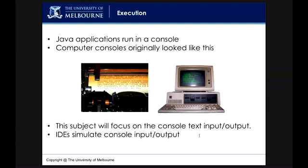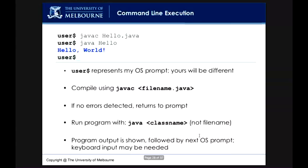So that essentially for us, it'll be the console or the output of the IDE. Excuse me. So this is just reviewing what I've just shown you in practice. Again, you'll have your own username or whatever you have as your path structure here. And this is basically, you use javac. Once you've done your code, you use javac to compile it. You use java to run it.